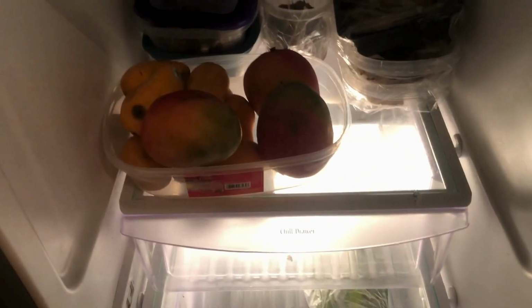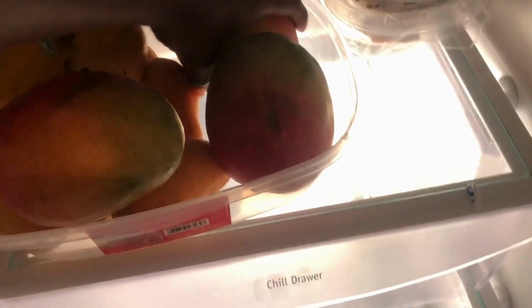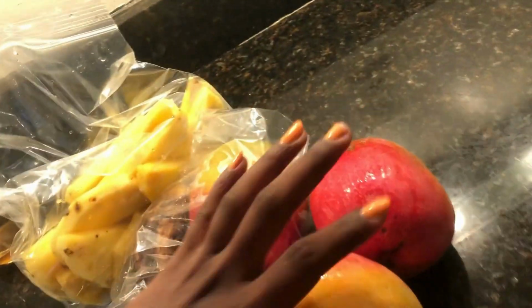I have these mangoes, this pineapple. These mangoes are so small, it's hard to eat them with the smoothies. So I don't think I will. I think that's just gonna be to eat. I think these I'll use in the smoothies. But I just wanted to show you guys that I'm trying to package them so that I have a week's plan.